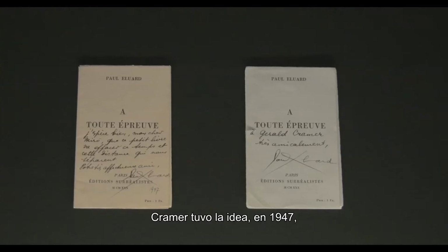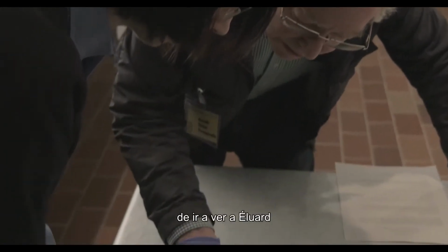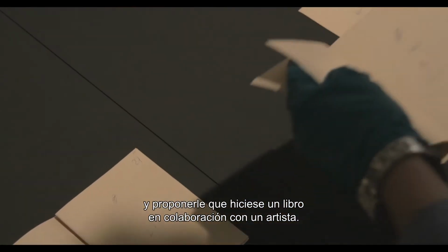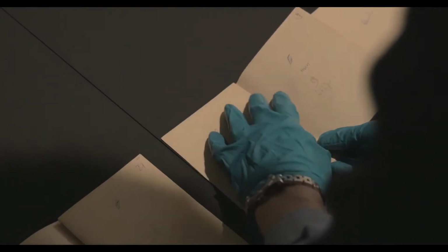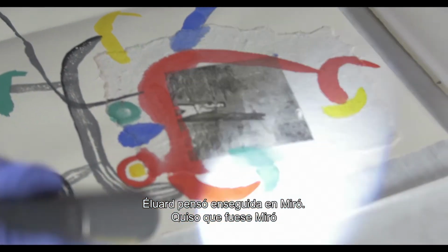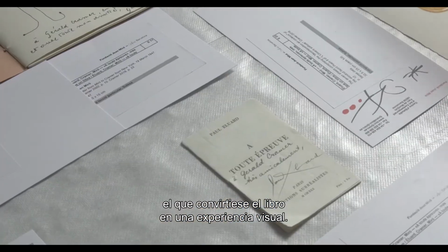Yes. It was Cramer's idea in 1947 to go to Éluard and ask him to produce an artist book with him working with an artist. And Éluard's idea was immediately Miró. I want Miró to be the one who does the book, makes the book a visual experience as well.